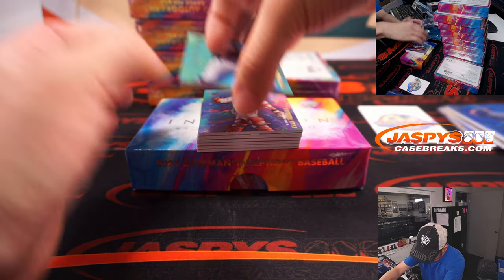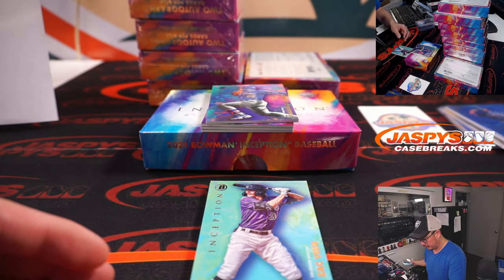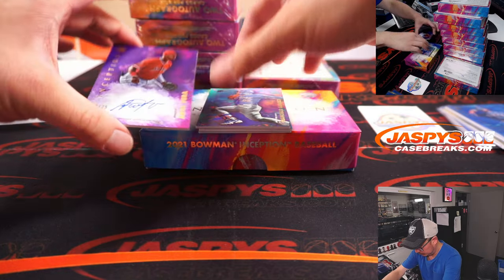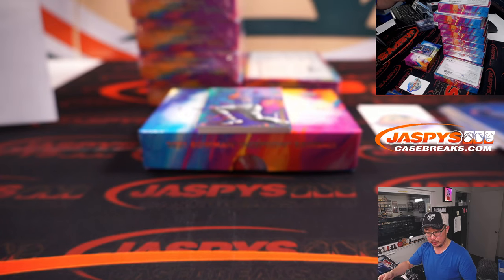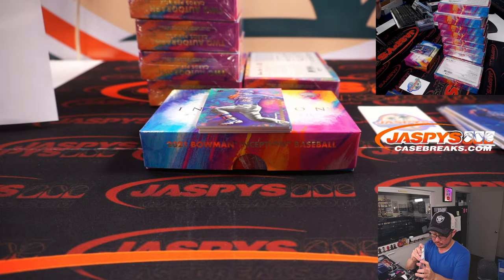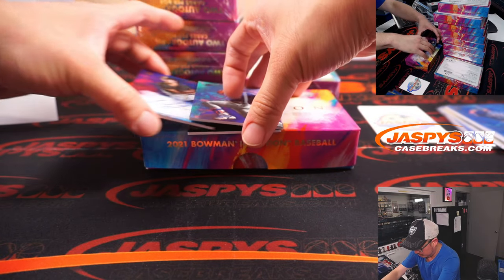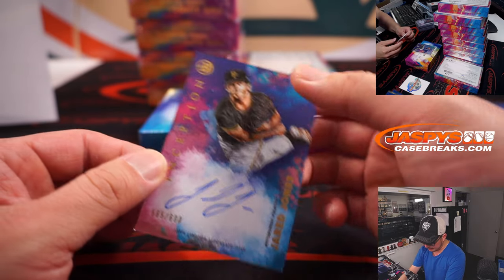Another three autograph box. Nice. Love these bonus autos. Zach Veen. And Errol Vera, 68 out of 75. Halos. Shane with the Angels. Jared Jones, 566 out of 600.